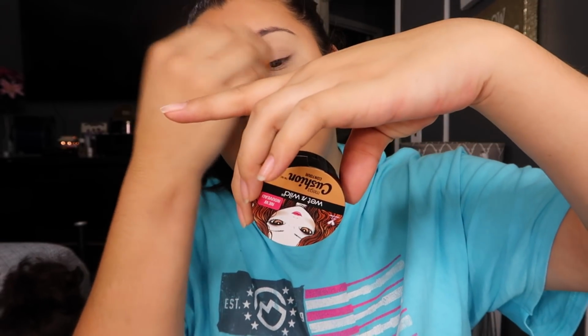You also don't have to use this expensive product. Another one that works just as good is this Wet n Wild Mega Cushion. What is this? It's like a liquid contour, because it's not a cream, it's more like a liquid.